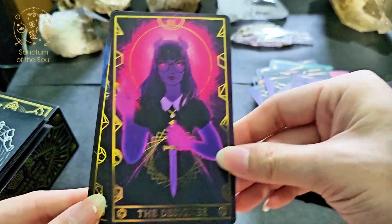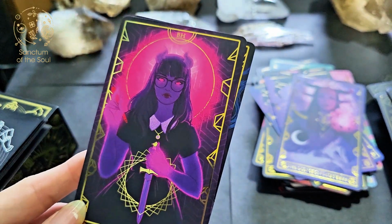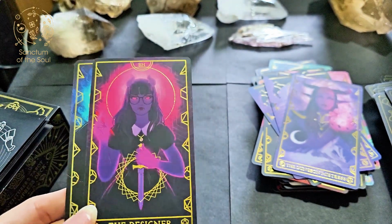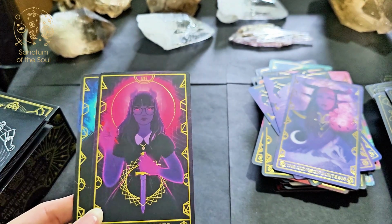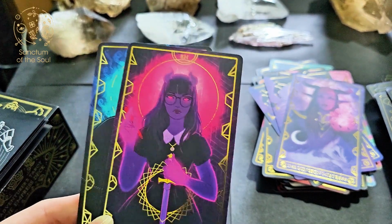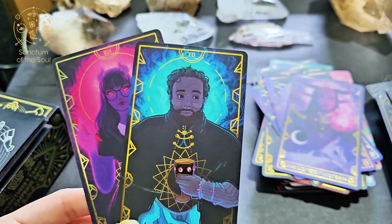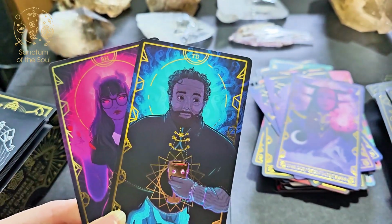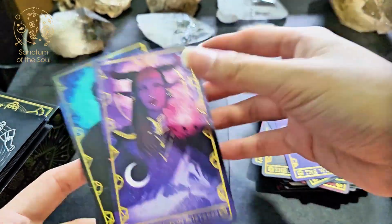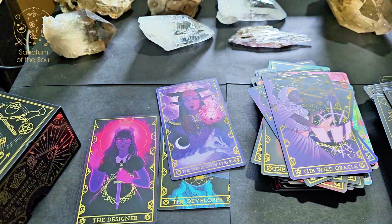We have the designer here and the developer. To me, if you're thinking of the Holy Trinity, the designer would be someone who has the idea, the one in charge of the ideation of whatever it is that you're trying to create. But the developer is the one who actually manifests the ideas that the designer comes up with, and of course that is translated into something relatable to us through the dungeon mistress. So that to me is my personal headcanon on what these are.